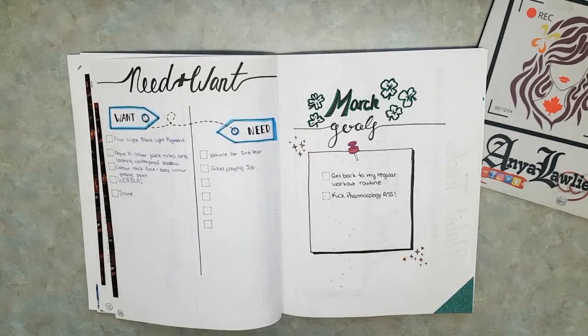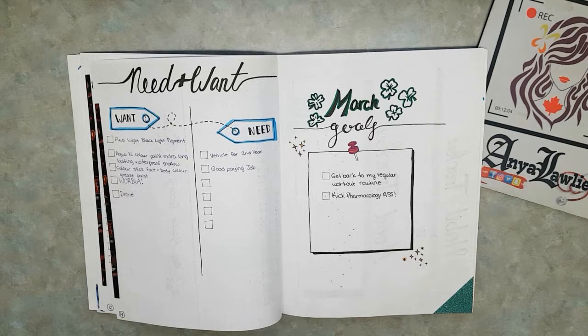Because obviously there's a difference between something that you need and something that you want. But this page also just makes it easier to reflect on what you need and what you want, because you want to be able to check off the stuff that you need first before you check off the stuff that you want.